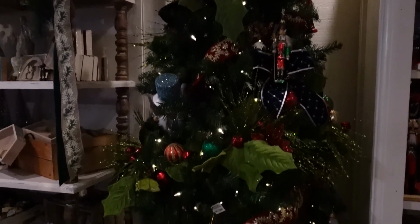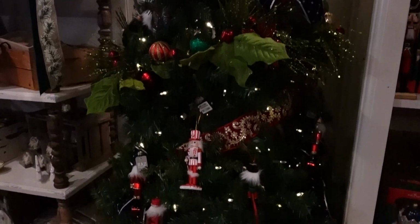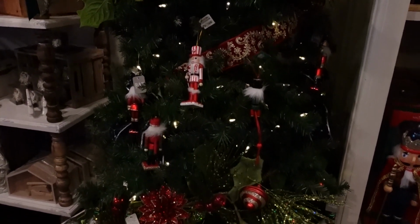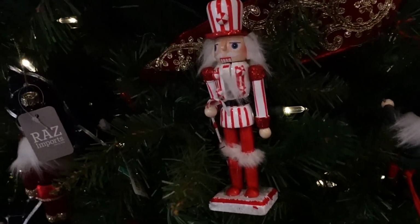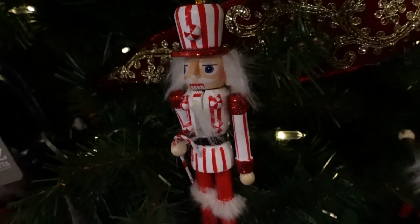Another Christmas tree with the nutcracker theme. This one's dressed like he's in a candy stripe outfit.